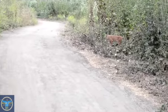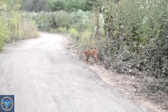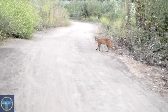As I got back up on the trail, I spotted a bobcat coming out of the brush. I didn't want any part of him, so I kindly gave him his space and let him go on his way.